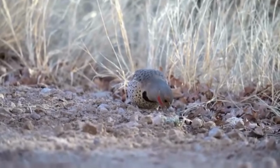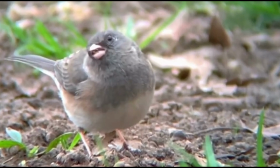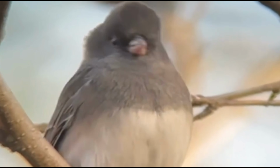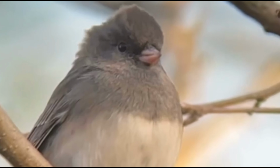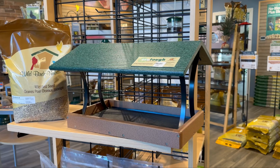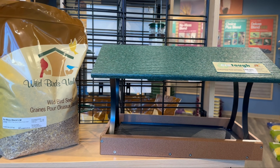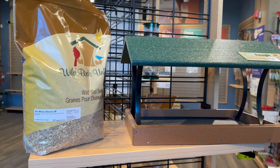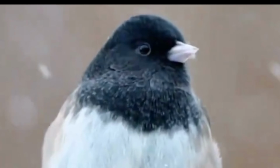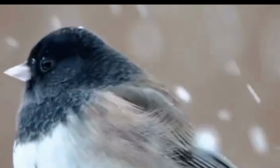Number 5. Dark-eyed junco. Dark-eyed juncos are small, round birds with dark gray or brown upper bodies and white bellies. They flash white outer tail feathers when they fly. Juncos prefer to forage on the ground rather than on feeders. When they do eat from feeders, they eat millet, cracked corn, and sunflower chips, usually from ground feeders or low platform feeders. And did you know juncos are known as snowbirds because they migrate south in the winter and are often seen when snow starts to fall?